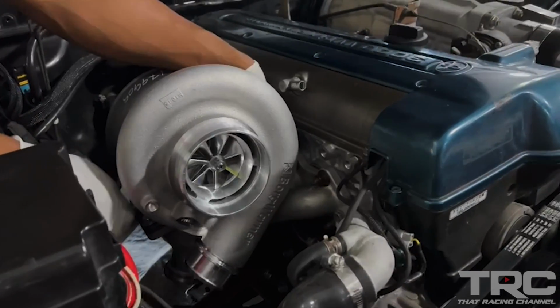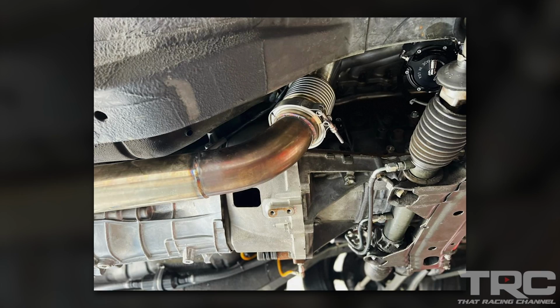Once everything was installed, our buddy Ralphie, aka 2J Truck, helped us with some basic fab work to get it all buttoned up.